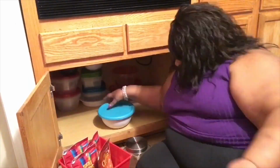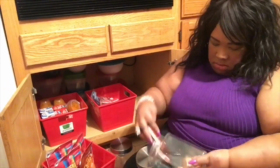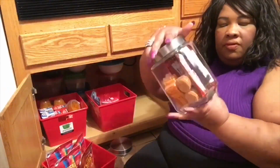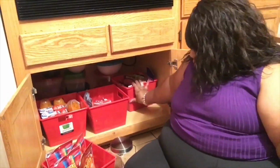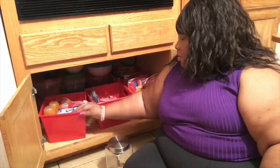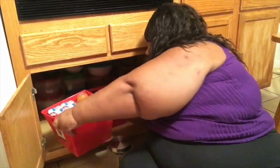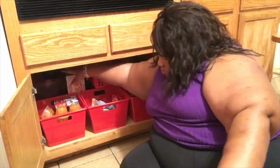I found a glass jar to put some extra snacks in so that, if we're snacking late at night, I can kind of monitor and see just what they have. But yeah, this cabinet is totally dedicated to them, and I'm just happy to do it. I was able to arrange everything in there and get everything all perfected, and it looks really good.